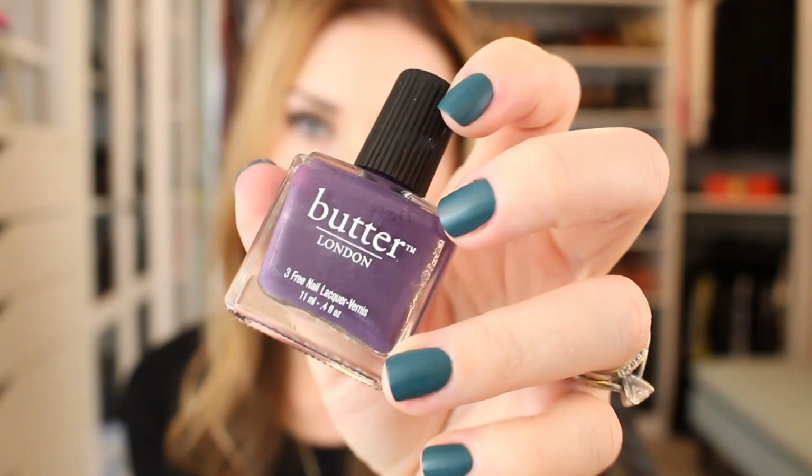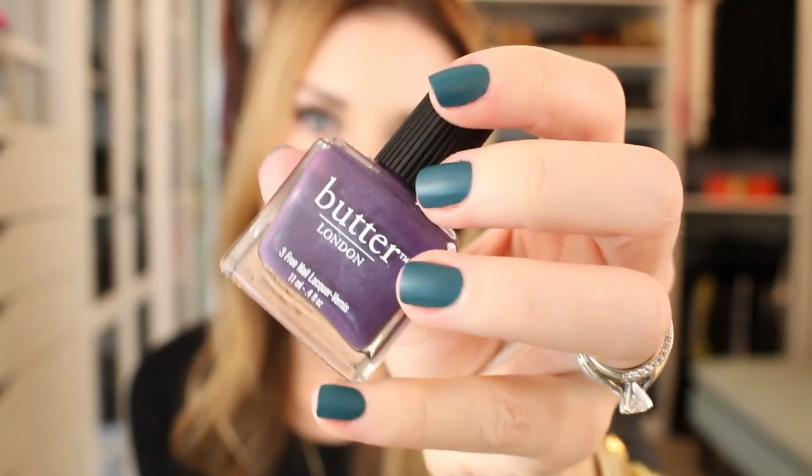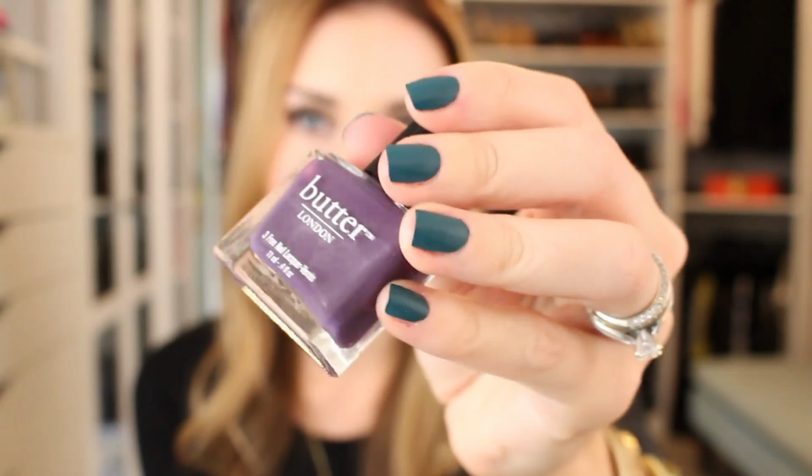The Butter London Marrow is the best purple, hands down, on earth, and I recently posted a photo of this on my Instagram, and I'm just obsessed with it. It has a little bit of sparkle to it, but it's really just beautiful. It looks so gorgeous on your nails. It looks sort of like a cream normally, but then in the sunlight it just really looks gorgeous.